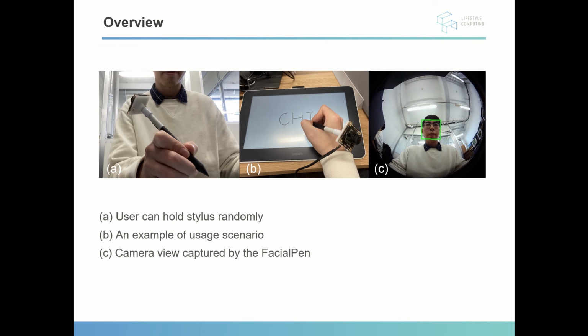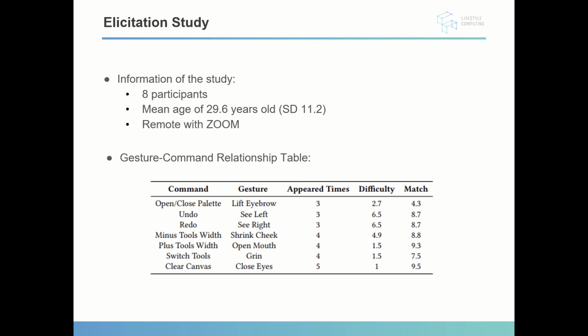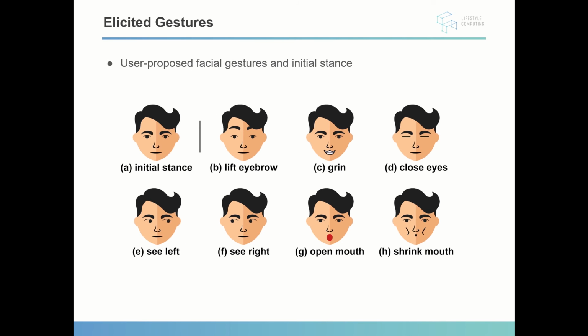Here's the overview of our system. As image A shows, the user can hold the stylus randomly. B is an example of a usage scenario, and C is the camera view captured by the FacialPen. In order to find the gesture-command relationship, we implemented an elicitation study. 8 participants were recruited in this study. Finally, we selected the highest 7 elicited gestures in our system. Here's the one initial stance and the other 7 elicited gestures.